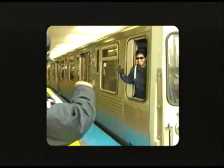Traveling in and around Chicago on the CTA saves you time and money. I'm Jean Sparrow. Welcome to Connections.